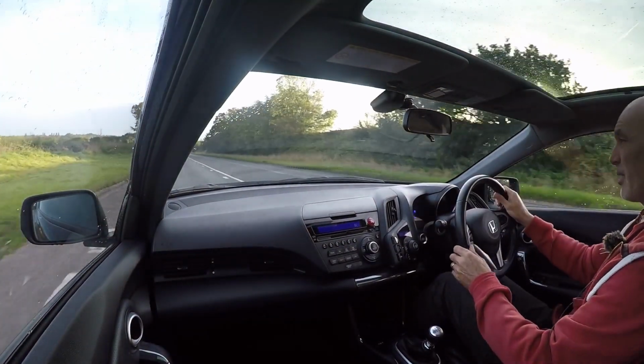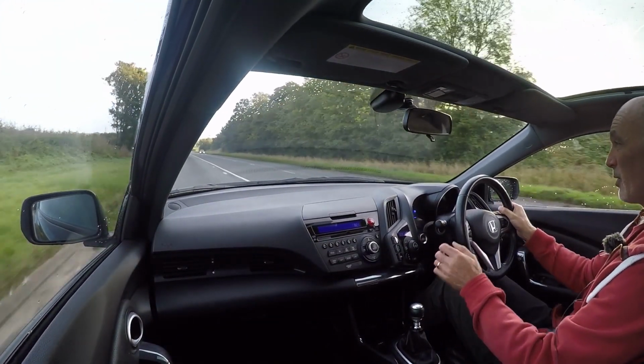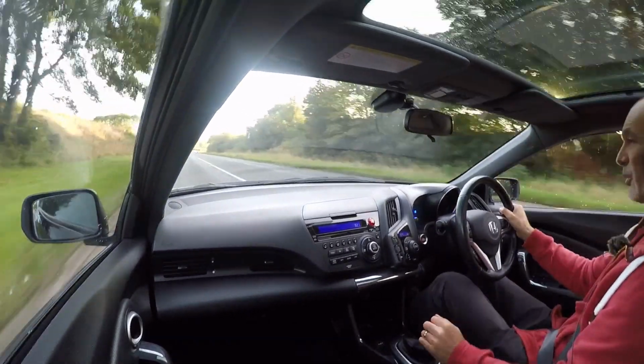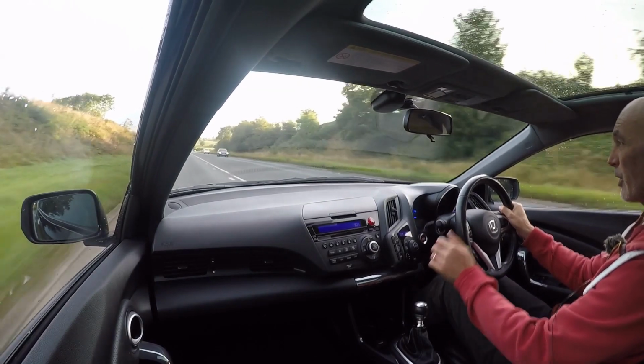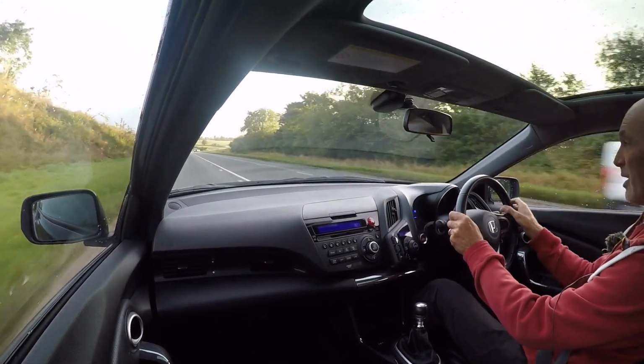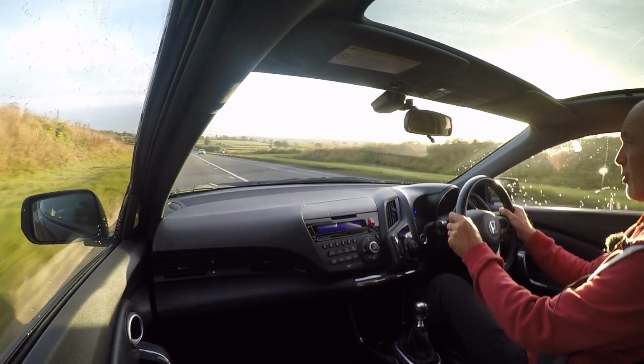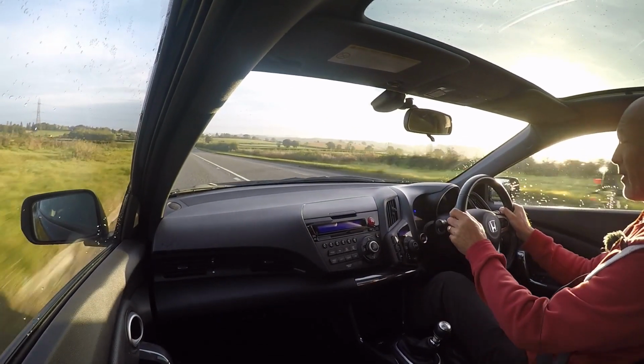Its gearing is pretty much perfect as well. You may kind of wonder, if you ever drive one, what's he on about? But the more you drive them, the more you appreciate how good it is. The weighting gives confidence with the car at all speeds, all corners.